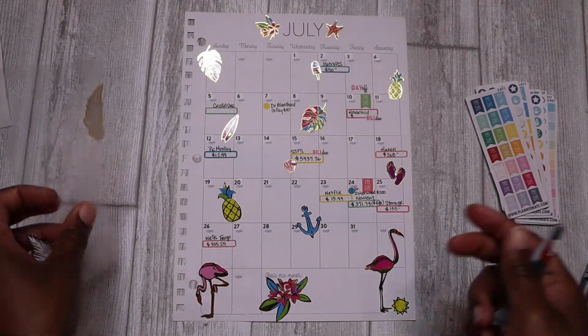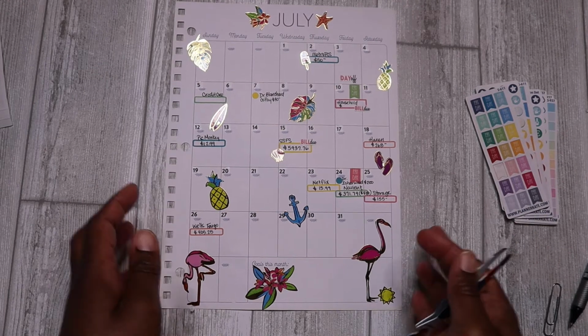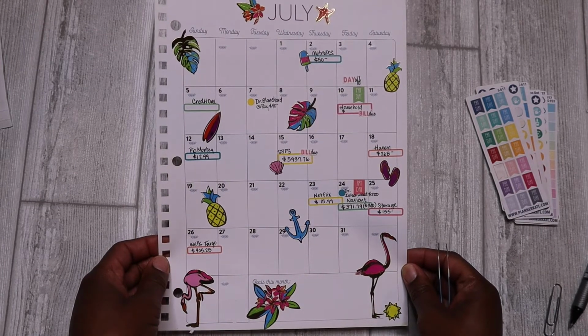I hope you saw me lay my last few stickers down on the page. This is what I've come up with. It's a little busy, but it's very tropical, very bright, very vibrant, and to me, very pretty. I really do like it.